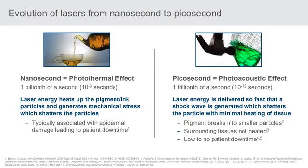What about the evolution from nanosecond to picosecond? I think it was known fairly long ago that the nanosecond domain lasers had a pulse duration that was a little bit too short. But the technology really wasn't there to make a production picosecond domain laser until quite recently. And why is it important? Because picosecond domain lasers are believed to work with more of a photoacoustic effect, meaning more of a shock wave, less heating, less peripheral damage to the skin, and can break pigment into smaller particles and basically be more effective for treating tattoos. And that has been my clinical experience so far.